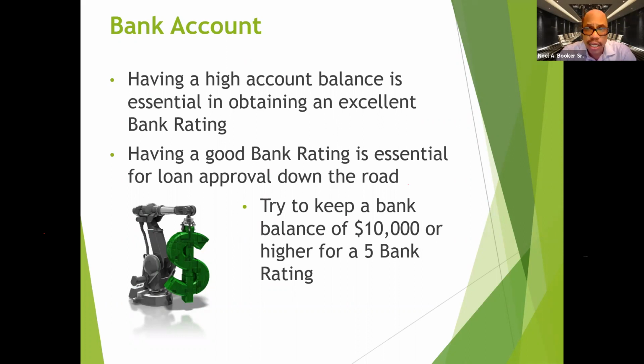See, the bank rating comes into play like this. When you go to the bank, you fill out an application for a loan. The bank manager takes your application and submits it to the underwriting department. At the underwriting department level is where they look at your bank rating to figure out whether or not they're going to give you this loan. That's one of the factors they look at.